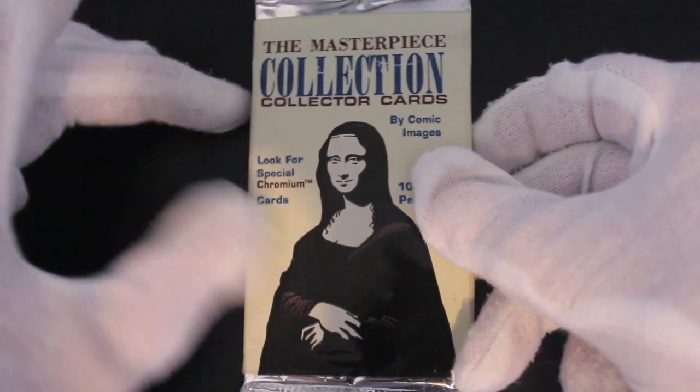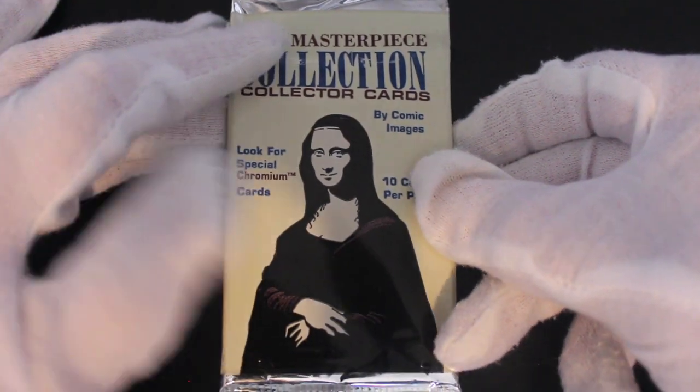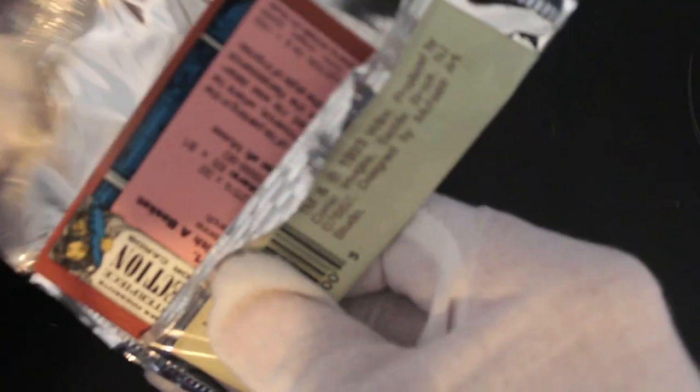Today we've got the Masterpiece Collection Collector Cards. Look for special Chronium cards. 10 cards per pack by Comic Images. So we've got works of art here. This is quite interesting. It's something a bit different for you today. Quite an easy pack to get into that one. Let's see what we've got in here. Hopefully we will get the Mona Lisa, but we don't know.